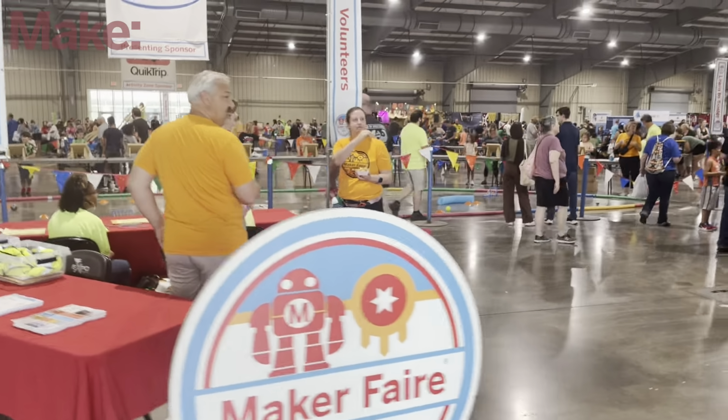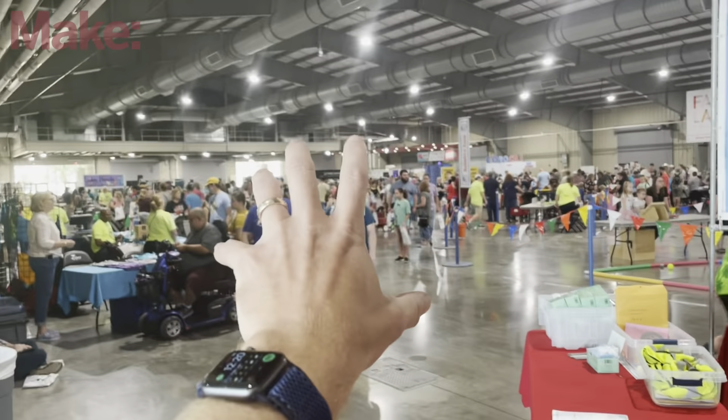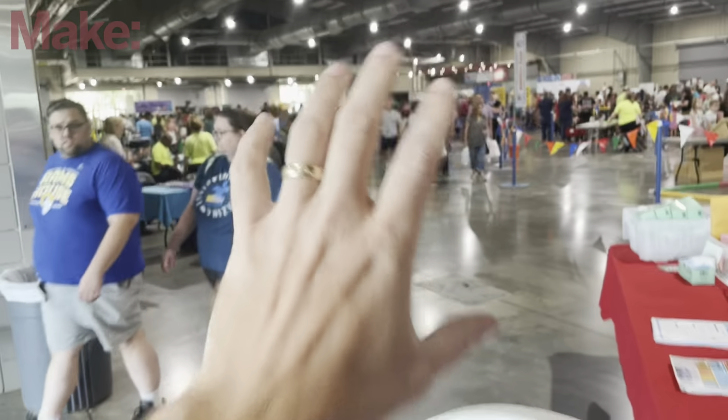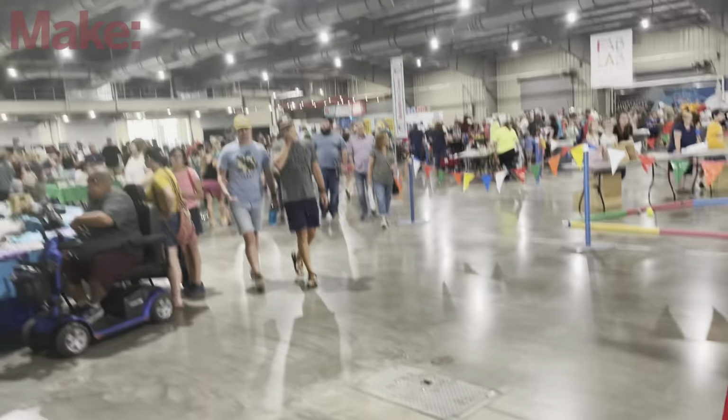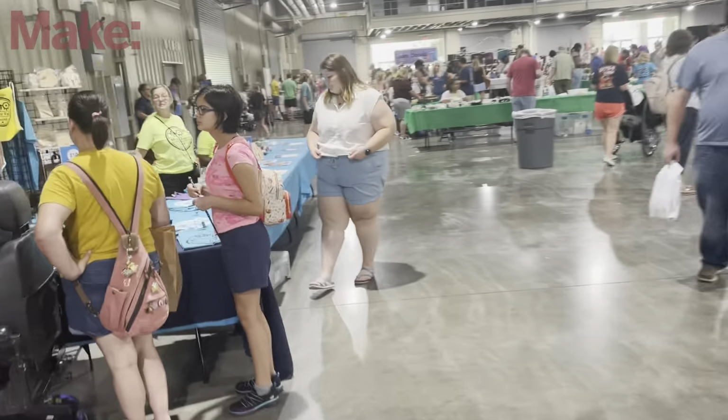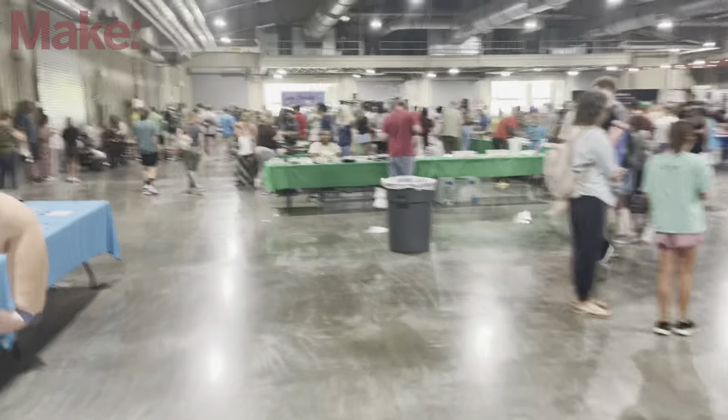Okay, starting here at the opening gate, we can see they've really filled this building up. There's a lot going on. They told me there's kind of like old world crafts over there and new world crafts over here. So let's start with the old. Let's go over here to the old stuff and take a peek around. We'll just get a feel for what's going on here.